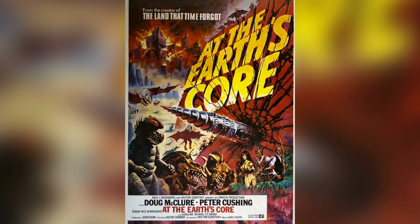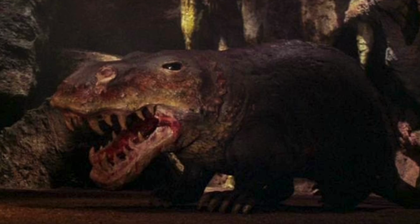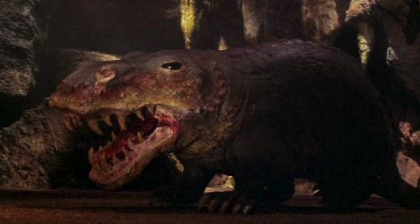Okay, so we're starting off strong with At Earth's Core, which is a movie that I've never heard about. But I might be inclined to check it out after seeing this, because this right here is their Inostrancevia, or at least according to some sources on the internet, this is supposed to be Inostrancevia. This is definitely one of the most unique designs that I have seen of this animal. Of course, really nothing is correct about it.